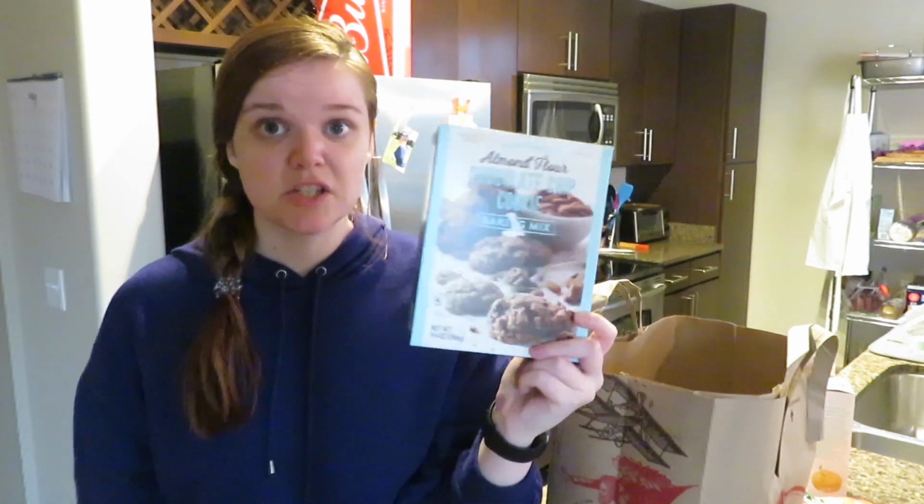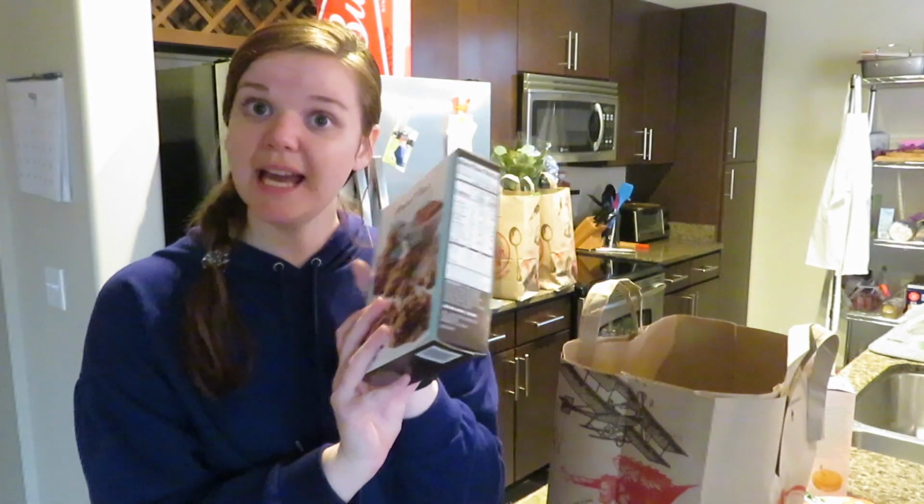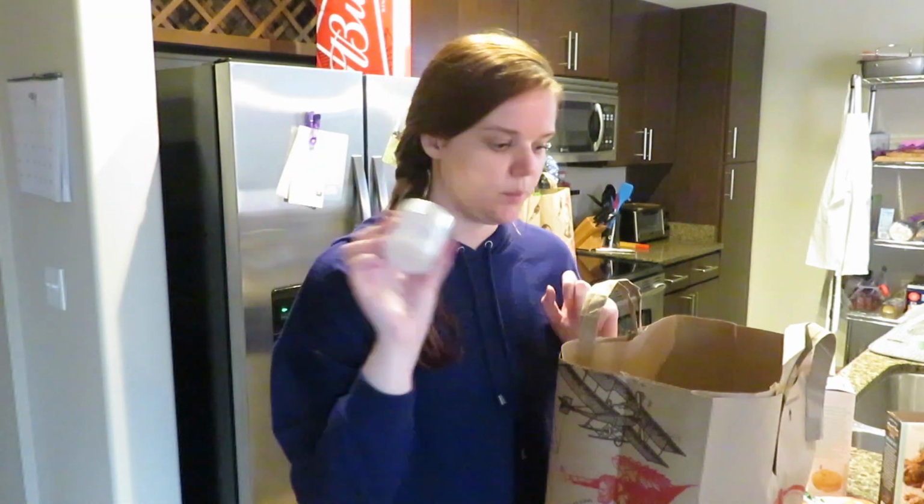Based on what I've seen on Instagram, they're really delicious and really good, but I want to see how it is, because I know gluten-free and vegan stuff can sometimes be difficult to get good, especially in a box. So we will see how these are. Also got some more of their moisturizer. Both Mitch and I like this, so we wanted more.